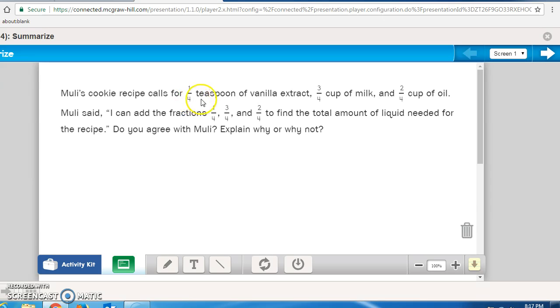1/4 a teaspoon is way smaller than 3/4 of a cup. When you compare a cup to a cup, you can see that 3/4 is going to be larger than 2/4. But in order for us to be able to add the teaspoon in, that would have to be considered a cup, which would be almost impossible. So we actually would have to break the cups down into teaspoons. It's a very difficult problem to answer, and to just say, yes, I can simply add them is incorrect.